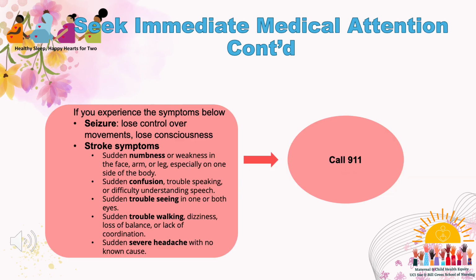If you suddenly start feeling symptoms that are more severe, it's a signal that you need to get medical help immediately. Watch out for the following severe symptoms. A seizure, which is when you can't control your movements, you might shake a lot, or even black out. Signs of a stroke, which can show up as a sudden weak or numb feeling in your face, arm, or leg, especially if it's just on one side of your body.